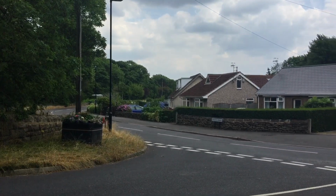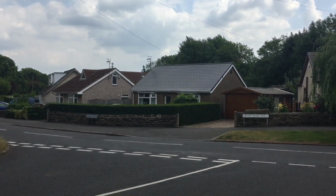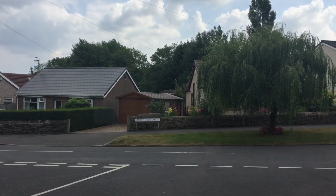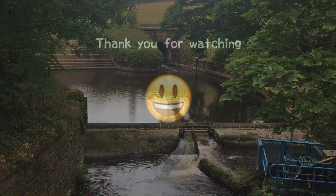And then a lot of the houses around this part, they're actually just bungalows, and then people have converted their bungalows, put an extra floor in, put dormer windows in or whatever, but it's just a really nice place. And then back to the bottom of the overflow again.